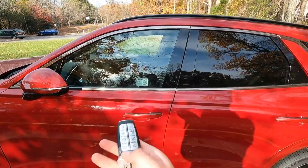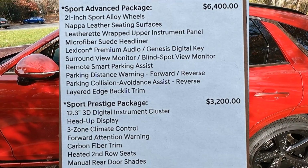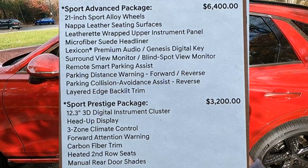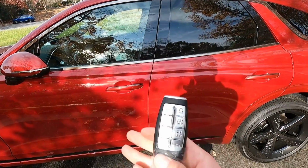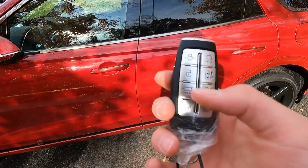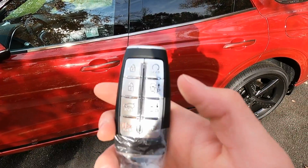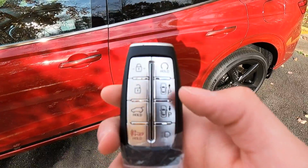But like I mentioned, this one is the Sport Prestige. So with the Sport Prestige, you get the Sport Advanced package, and with the Sport Advanced package, you get the digital key fob. So I'm going to walk you through a couple of the functions on the digital key fob. So obviously you have your unlock and your lock functions, you have your power liftgate function, your panic function. You also get your remote start function.